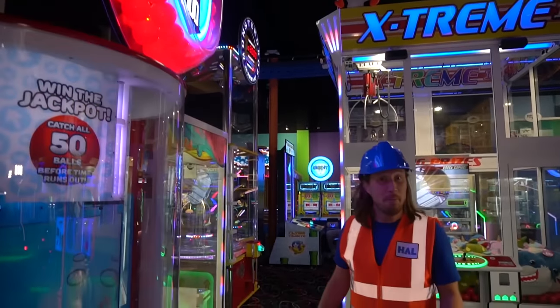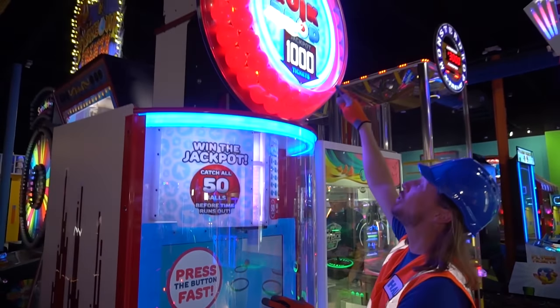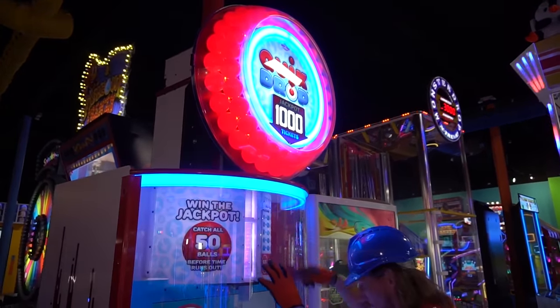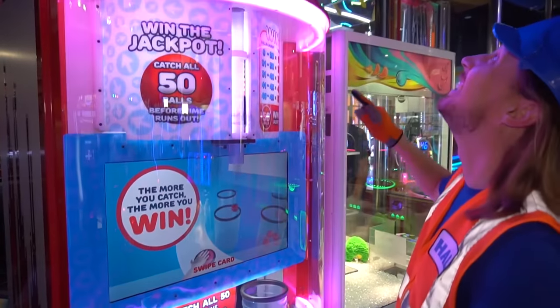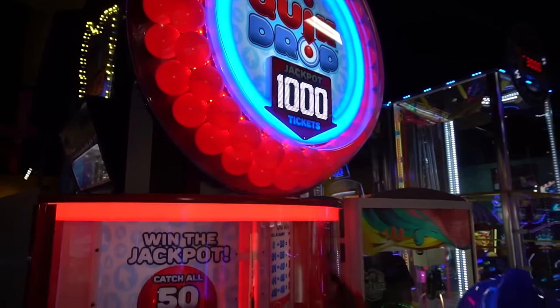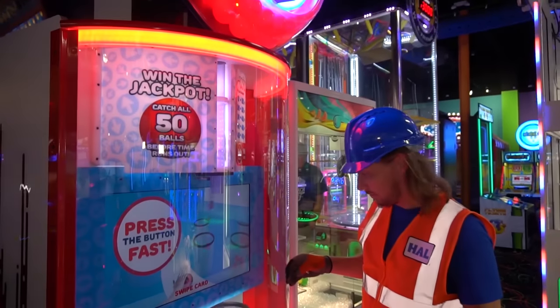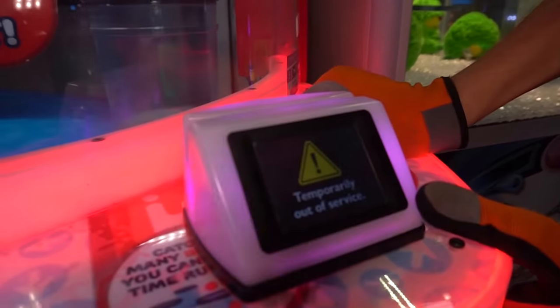Oh, wow. My friends, check out this really cool game. It's called Quick Drop. And you drop balls all the way down into the buckets down there. Check this out. You can win 1,000 tickets. That's a lot of tickets. But unfortunately, it's temporarily out of service.